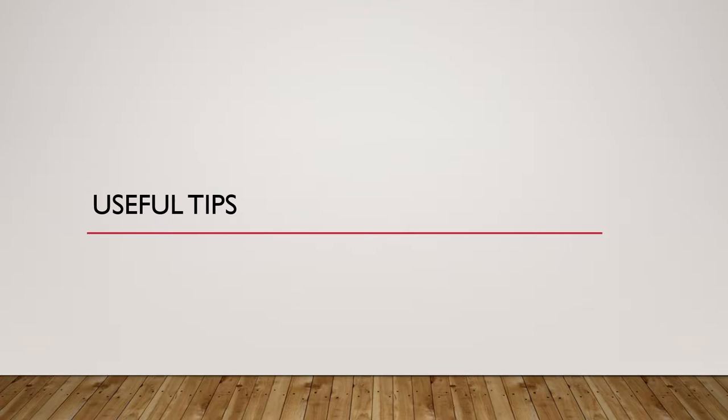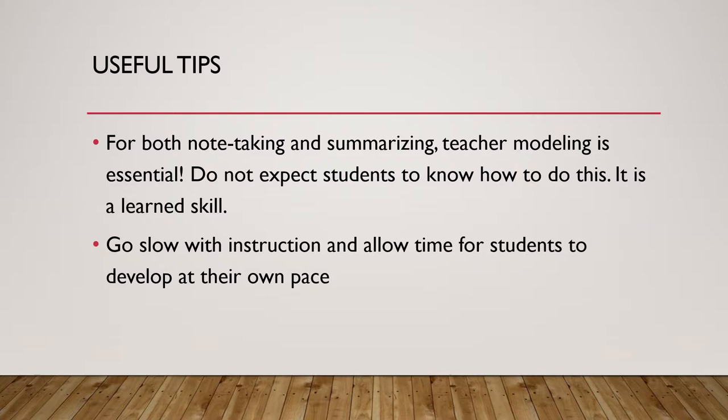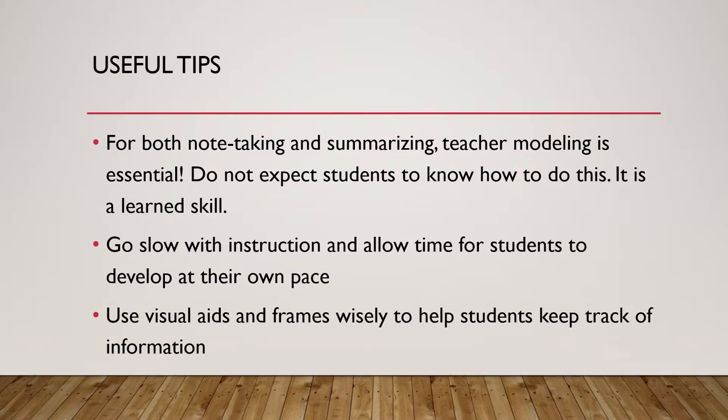Let's look at a few useful tips for using the strategy before we get into some examples. The first thing, which I already alluded to before, is that for both note-taking and summarizing, teacher modeling is essential. Don't expect students to know how to do this. It is a learned skill. Next, go slow with instruction and allow students to develop at their own pace. Some students are going to struggle with different methods that we use in this. Finally, use visual aids and frames wisely to help students keep track of information.